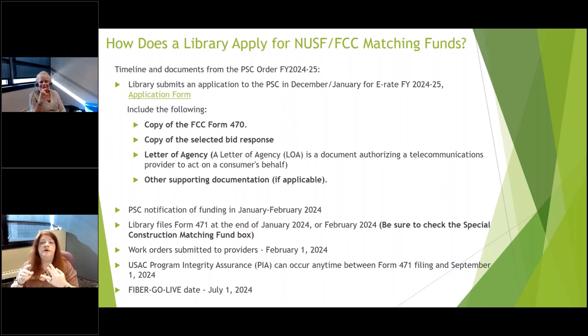Include your contract, and you include a copy of the letter that the Public Service Commission sends to you. It gets submitted with your 471, letting USAC know we've got these matching funds, so that they know to do their matching funds. So anyway, this is a good guideline for you if you need to see the process for the matching funds.